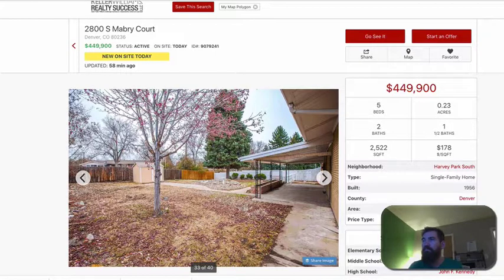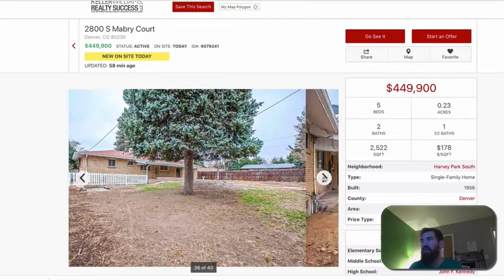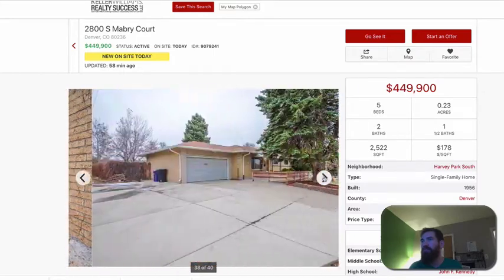Big backyard, like I said, almost a quarter acre. Shed, and that's it, folks.